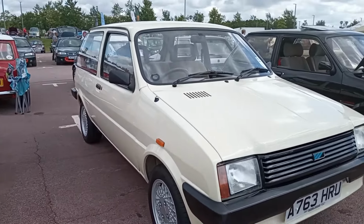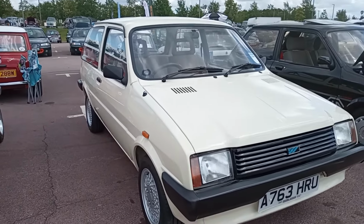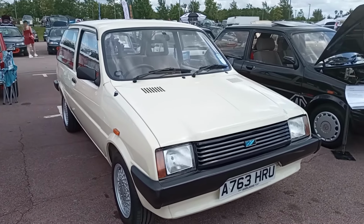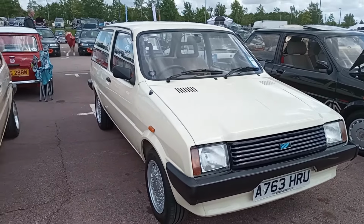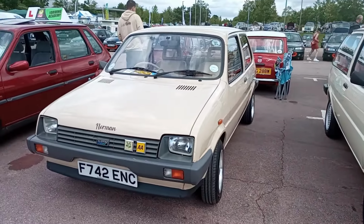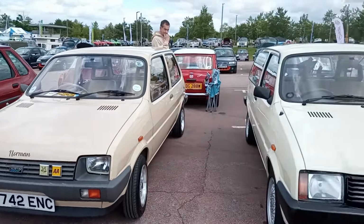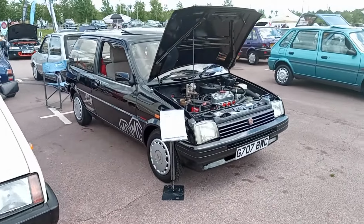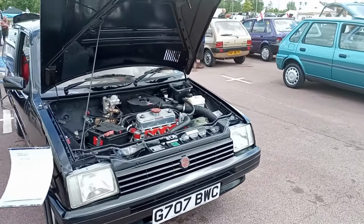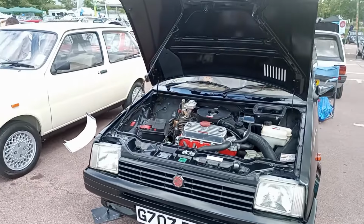It might be my imagination. I think it is your imagination. I'm pretty sure it's only the grille, the bonnet, and the headlights that are different. Might be, because that's black and that's blue. Yeah, it could be, couldn't it? Which one's Rose Taupe? Is it this one? Both of them. Ah, we've got an MG Metro.